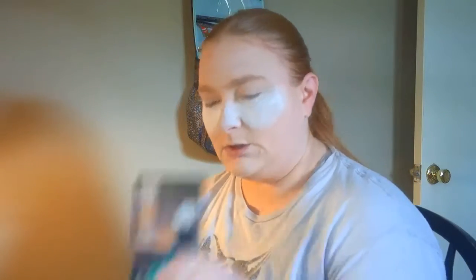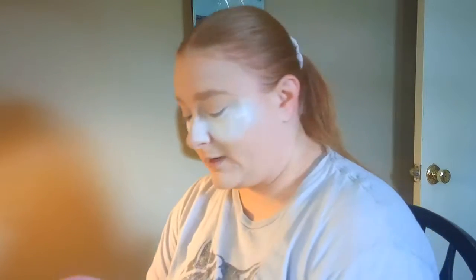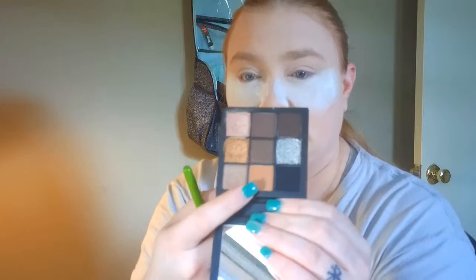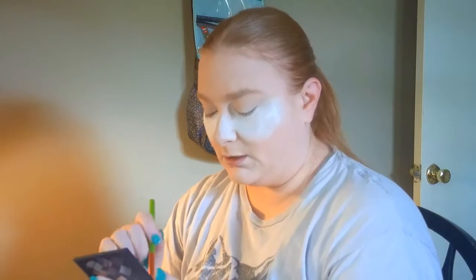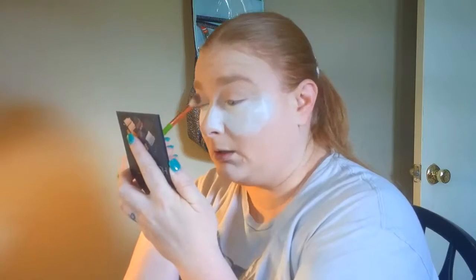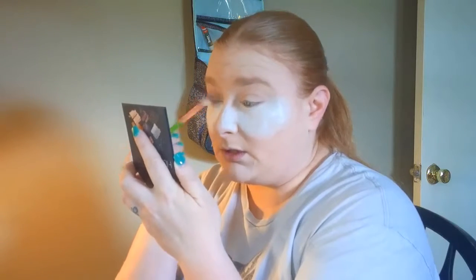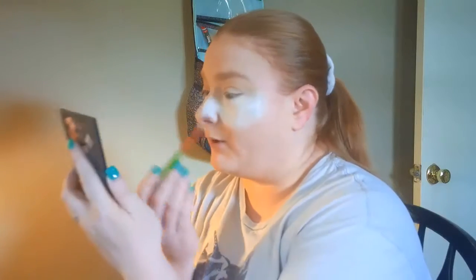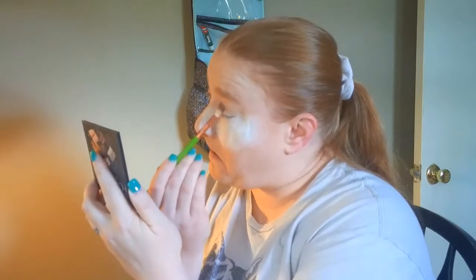I'm going to go into the Huda Beauty Obsessions palette, and I'm going to take this big fluffy Alamar brush, and go into this lighter shade right here. I'm going to start at my lid, and then I'm going to just blend it out toward my brow bone. Like, what is that thing called again?